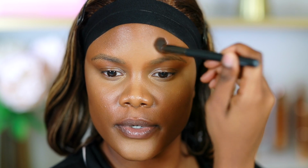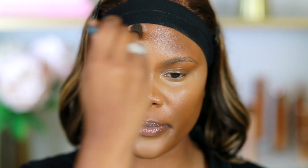I'm going to place a little bit on the forehead area and blend it out as well. Like I mentioned, these brushes are so versatile. You can use them for different makeup applications.